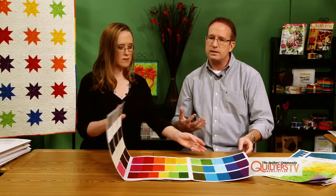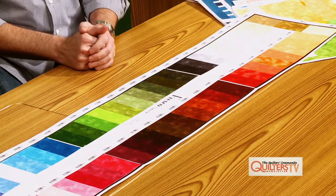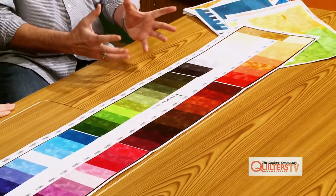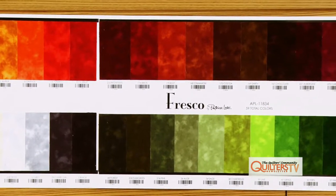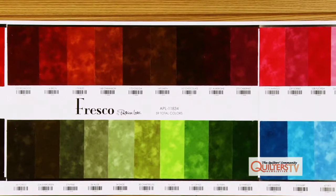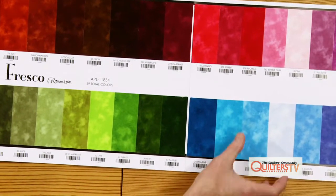And then if the group is successful, and here's one that's become wildly successful right out the gate. This is called Fresco, and I'm kind of known for designing marbled fabrics, and this is another textural marble. It was very easy to come up with a palette for that because Robert Kaufman gave me so much freedom. So I just started throwing more colors at them, and they had some ideas, and it just grew from there. Fresco started out with 60 colors, I believe, and we're now adding another 34, I think. So the line just keeps getting bigger because it's been successful, and quilters want it.